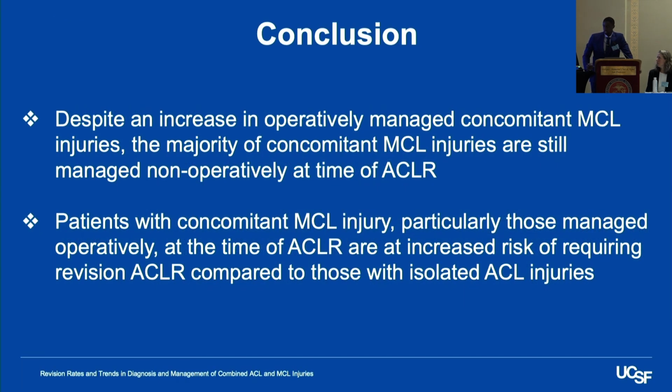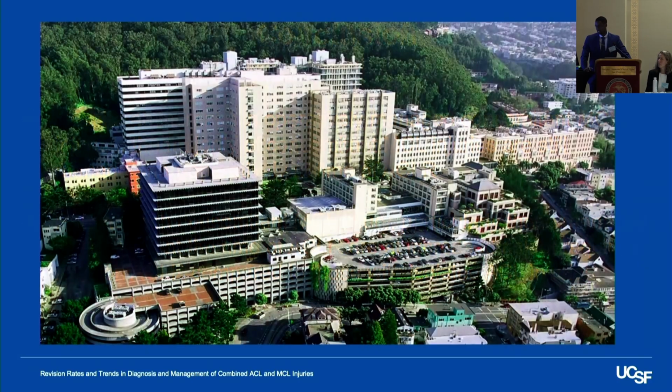So in conclusion, despite an increase in operatively managed concomitant MCL injuries, the majority of concomitant MCL injuries are still managed non-operatively at time of ACL reconstruction. And patients with concomitant MCL injuries, particularly those managed operatively at time of ACL reconstruction, are at increased risk of requiring revision ACL reconstruction compared to those with isolated ACL injuries.